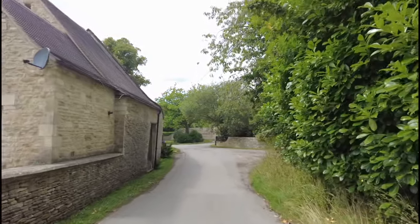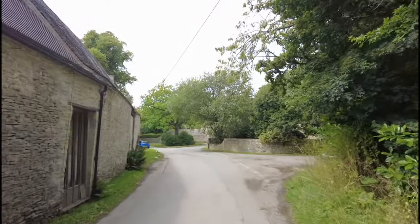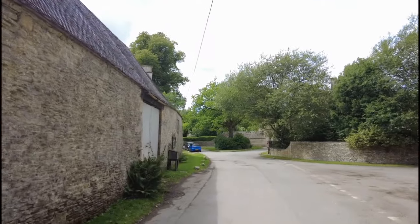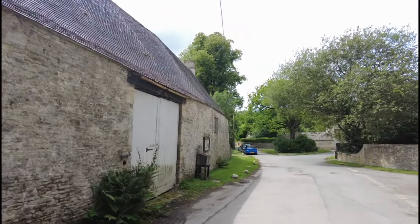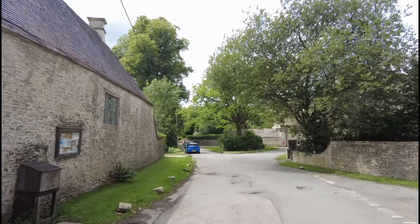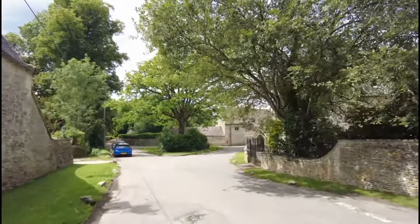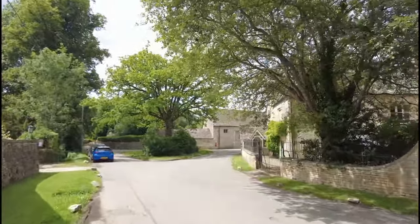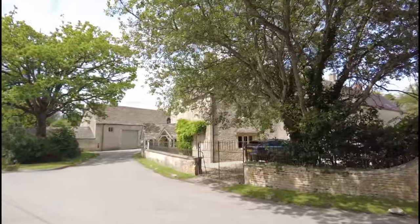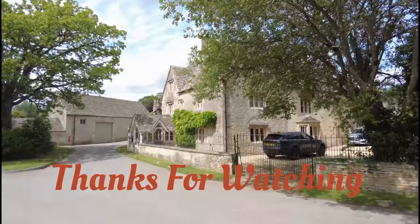So we're coming back to what I'd call the middle of the village with this little bit of green and that lovely old house of Coln St Dennis House. I hope you've enjoyed this little tour of yet another Cotswold hidden gem, another one in the Coln Valley. If you've enjoyed this, perhaps check out my video on Ablington and some of the other videos in the surrounding area. But look at this house. Again, this is the one I said was the oldest in the village.